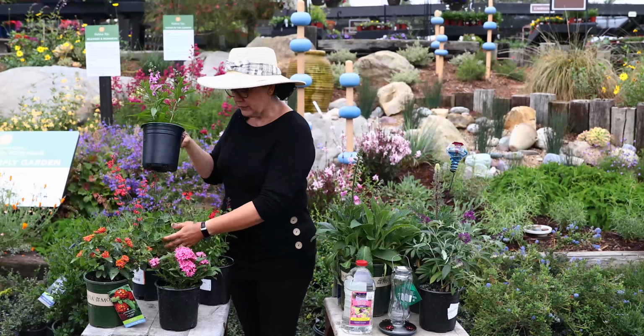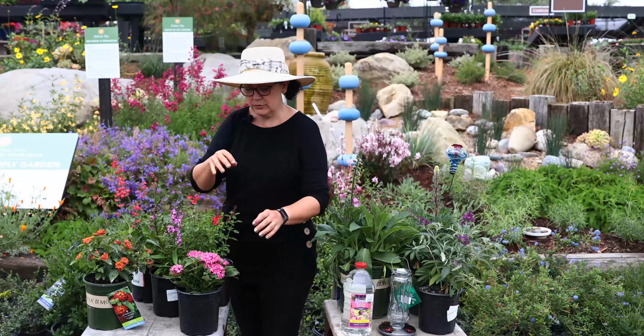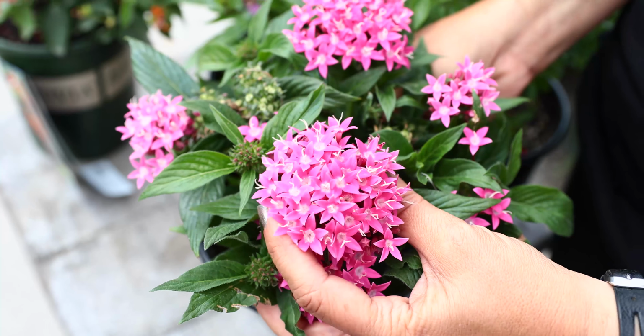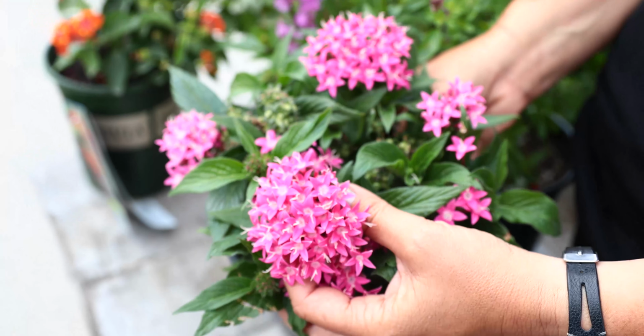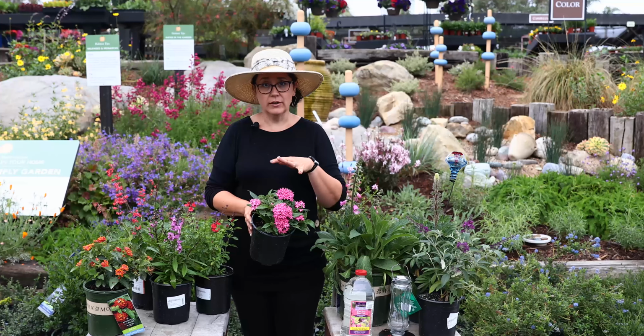But it's not all about the tubular flowers. They also love these guys too, and they go absolutely bonkers for this. This one here is pentas. Pentas comes in a lot of different colors. There is a red pentas, and they do like those as well, but they like all the colors with the pentas. I absolutely see them buzzing this all day long here at the garden.